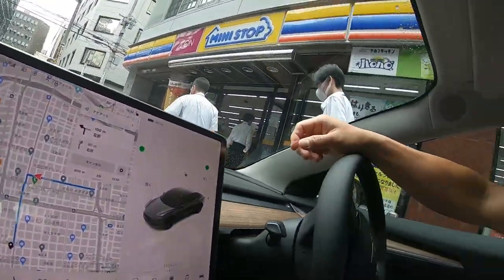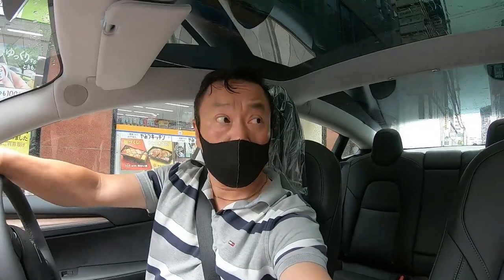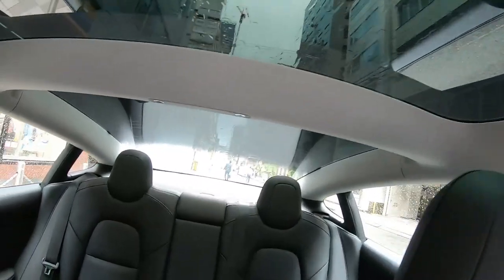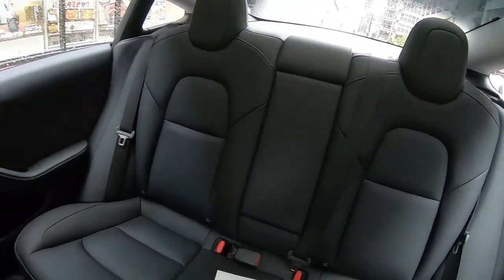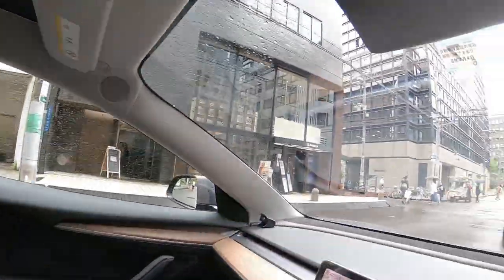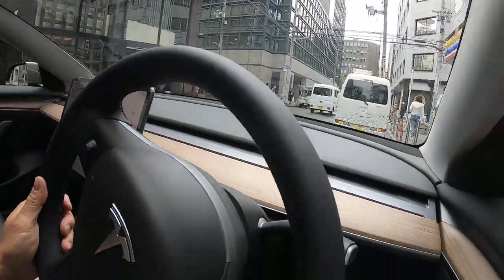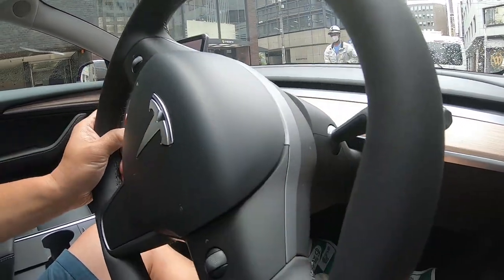It is after 12:30 and I am hungry as hell. It's lunch hour. So you can see people out and about. This is the back of my car. Documents from Tesla. Wow, it is so sleek. And the handling is fantastic. It's so easy to handle.